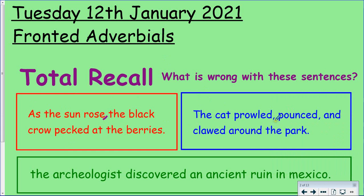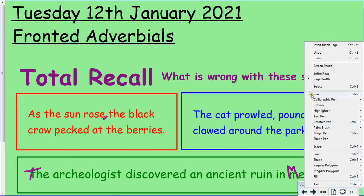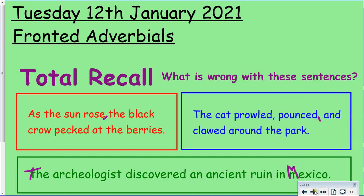The cat prowled, pounced and clawed around the park. Well, this is commas in lists. We've got three verbs that the cat did, but we shouldn't have this comma with the and. And the last sentence, whoa, it needs a capital letter to start the sentence. Is there anything else? The archaeologists discovered an ancient ruin in Mexico. Capital letter for a proper noun because Mexico is a place. Well done if you spotted all of those.